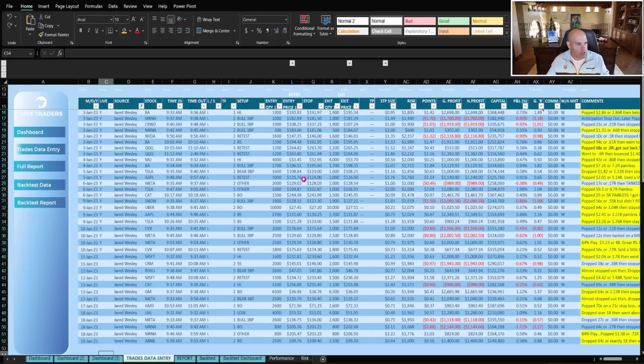Is the trade data entry tab the only place that we have to put in our trade info and every other tab would generate the rest? Yes and no. What I mean by that is, yes, you're correct, Edwin. However, if you're back testing, then we have to enter data in the back test because this doesn't know what you're back testing, right? This information here doesn't know which specifically you're back testing. So we'll get to back testing in a minute. We're not there yet. So this is where you enter your trades, okay?